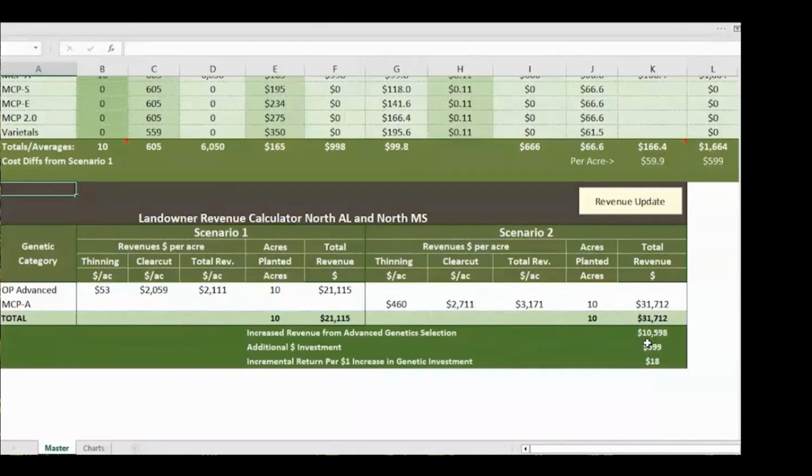Thus, the increased revenue from going from OP Advanced to MCP Advanced seedlings is going to be a total of $10,598. For an additional investment of $599, you received an increase in your revenue of over $10,000. That yields an incremental return of, for every $1 invested in advanced genetics, you received $18 in revenue, an 18-to-1 return.